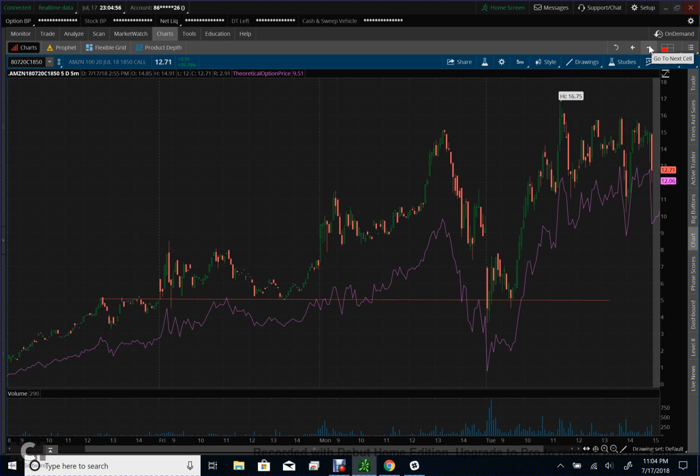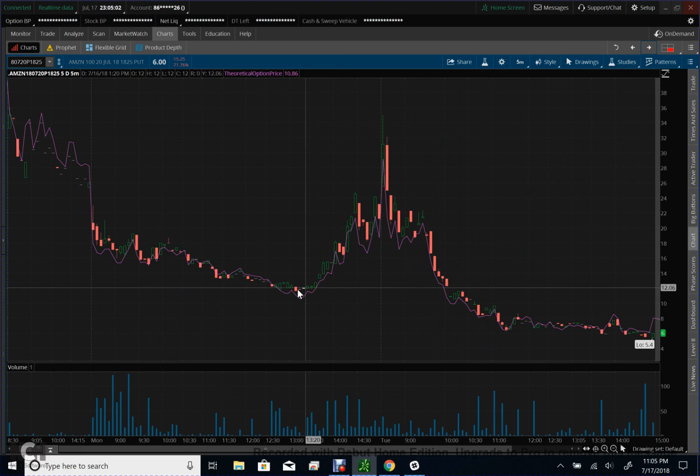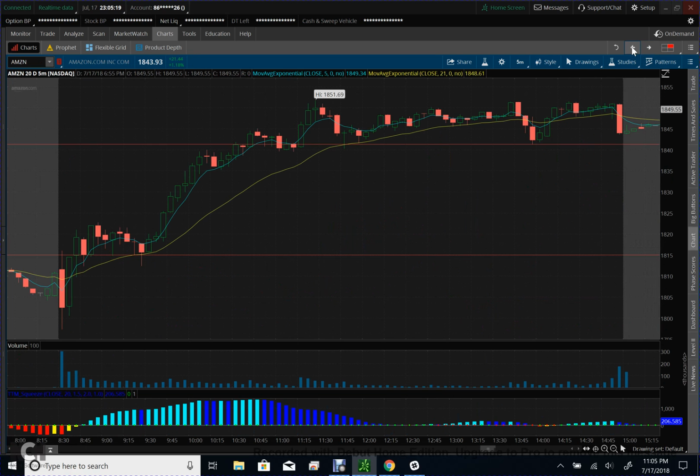The only other thing I was looking at is if somebody was trying to sell up here, looking at the put, they were selling at this price, or they were buying puts at this price yesterday. We just soared right on through that price and didn't really slow down anywhere. If somebody was buying puts at the open, you would have had to be really nimble to get in and get out. So today's trade, totally, definitely bullish.